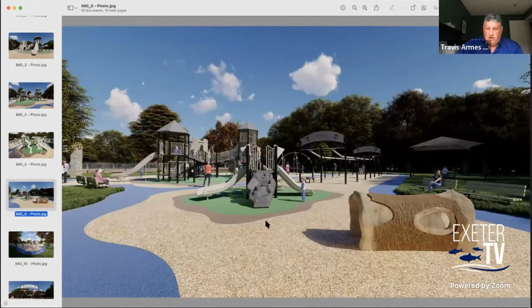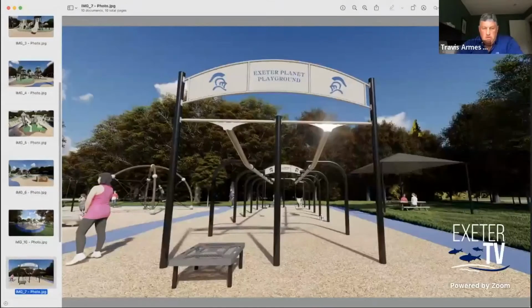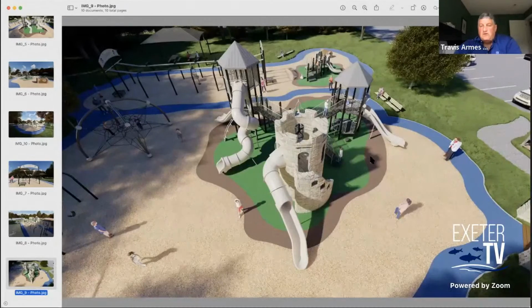There's the 2 to 5 structure with the log crawl-through. Again, because it's GFRC, it has a really good tactile experience and also a lifelike representation. Another overview from a different angle, and a close-up view of the zip lines. There they are again with the net climber over here. So as you can see from this, the castle theme is what we went with. There was a high response for that, so we thought this would create a really unique playground for the town of Exeter.